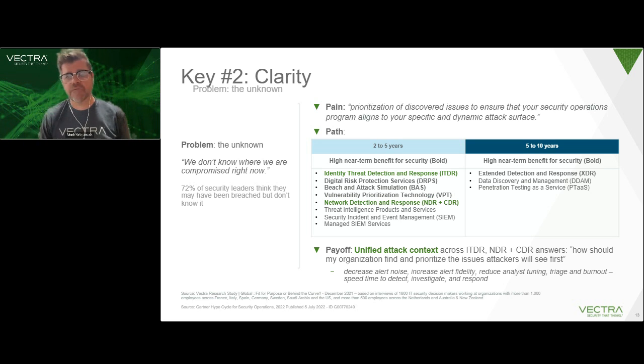Again, many different paths to this. So again, we focused on the 2 to 5 year horizon because that is the near-term value. Which ones displayed, in Gartner's perspective, the highest impact, right? And those we bolded again. And if you can see, identity threat detection and response, network threat detection and response, digital risk management, breach and attack simulation, vulnerability prioritization were all highlighted.